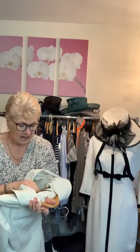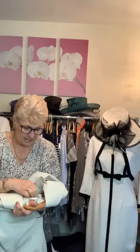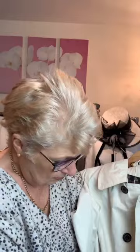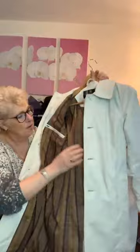It says it's waterproof and breathable, size 10, and it is £60, but I don't think this has ever been worn. Now yes, it's cream, but oh boy, it's Barber, and it's got the Barber little emblem on there and pockets that have only just been undone by me. I should have left them done up, sorry. And here we go, that's the inside, and you've got a little pocket here, zip one, and yeah, just a gorgeous Barber jacket.